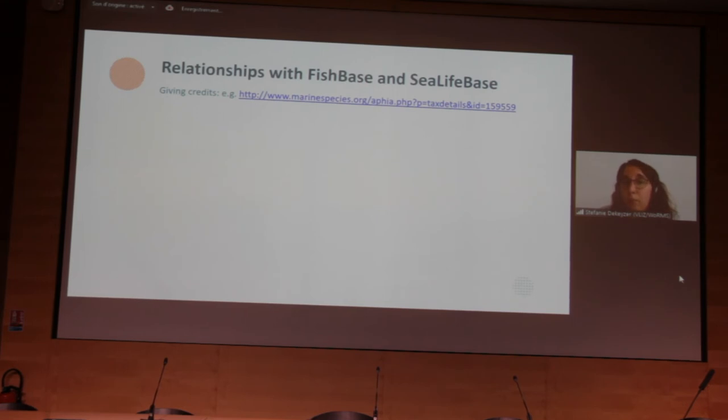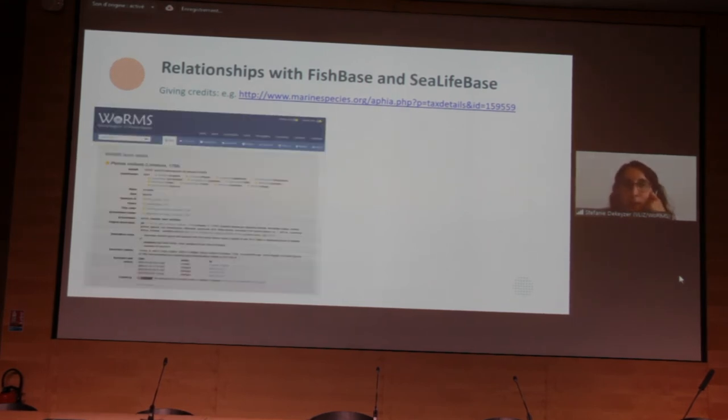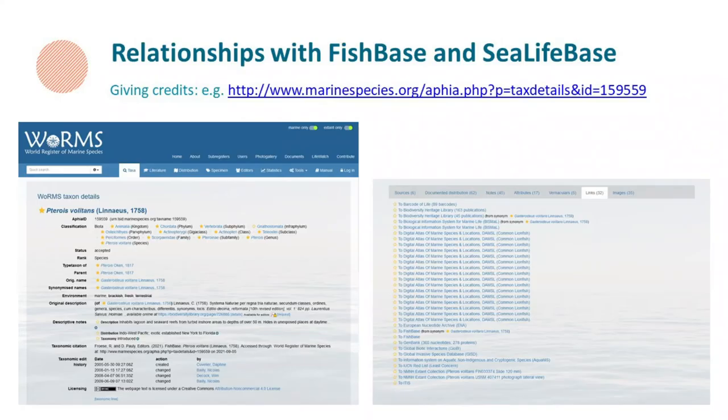So how does it work? Of course we give credits. This is an example of a species page of the lionfish. I don't know if you can see it, but here you have a taxonomic citation at the bottom, and there you can see it, the FishBase citation is the citation for this species in WoRMS.